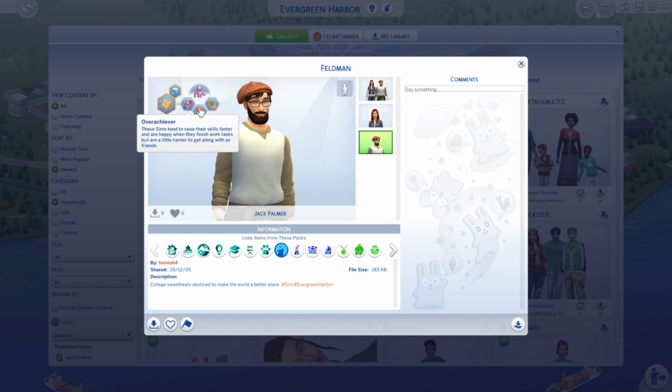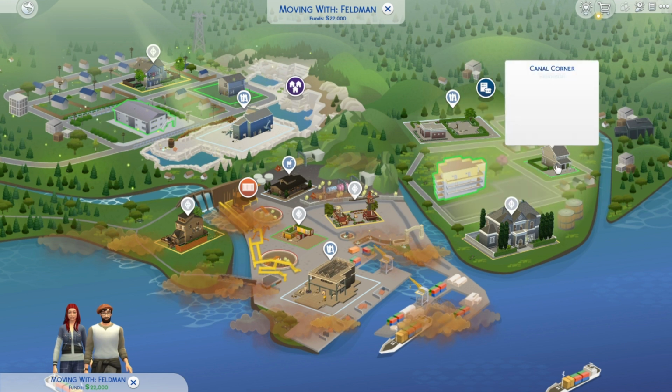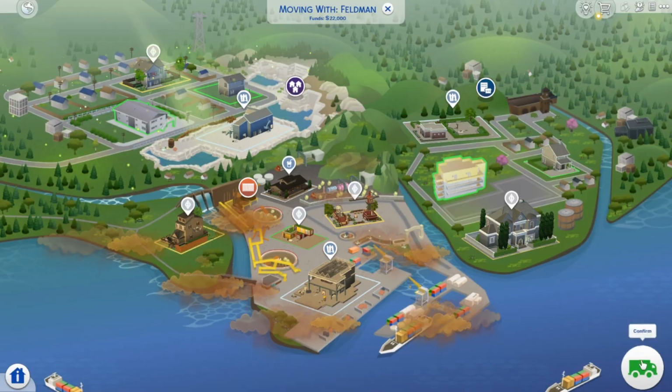Today we are renovating a house in Evergreen Harbor with this lovely couple from Heinisch 4 that created that couple that is going to move into our house that we are renovating today. So thank you very much for that.